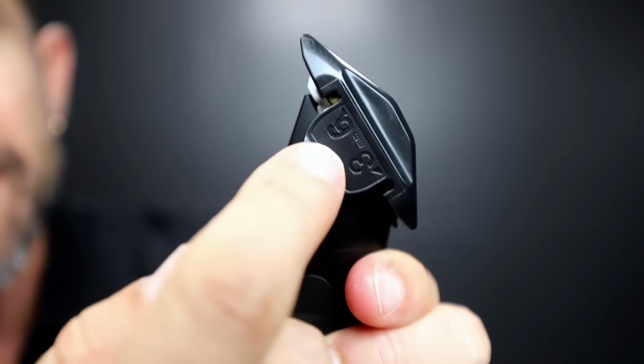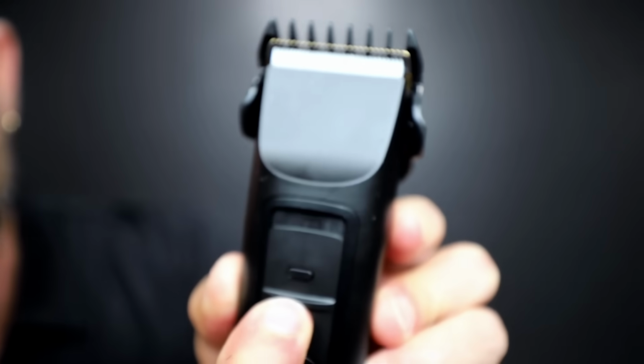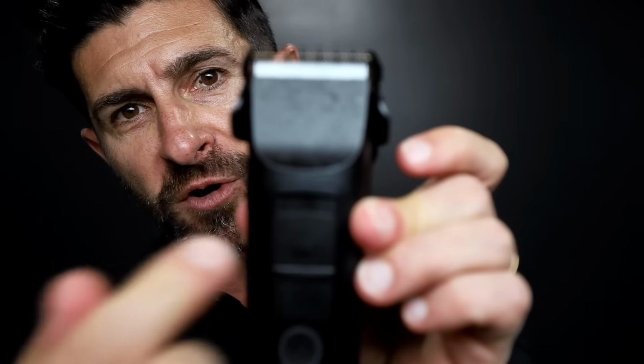For my beard, I put the 6mm guard on, and then I put the micro adjustments all the way up and then go over my whole face. After I do the 6mm all over, then I'm going to switch the attachment over to the 3mm side, and I'm going to pop those micro adjustments all the way down. And then right here next to my chin, I'm going to go up my face, all right? And the reason why I'm leaving a little bit longer on my chin is that it's going to help strengthen the jaw a little bit more, all right? It's just a little trick that I've learned over the years.